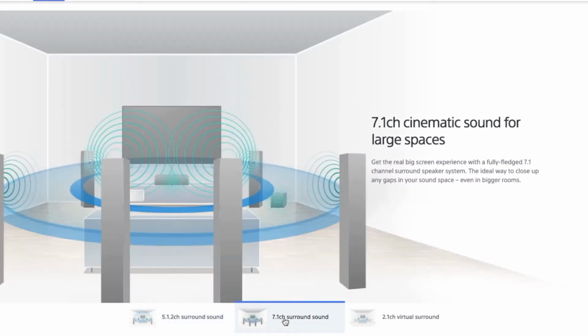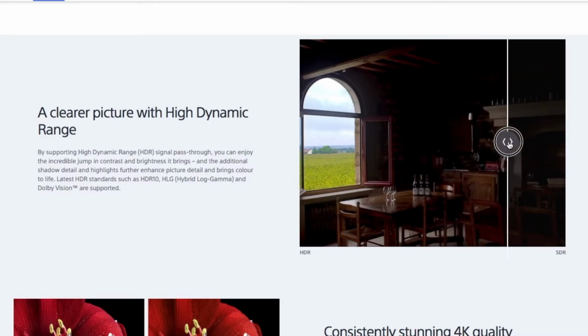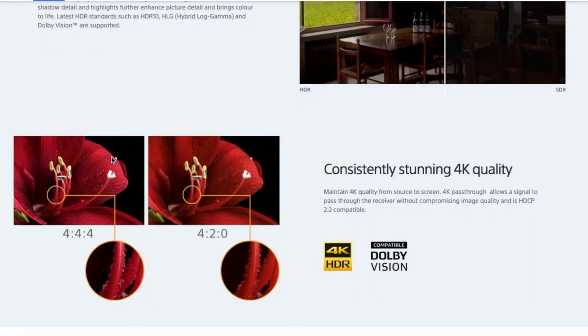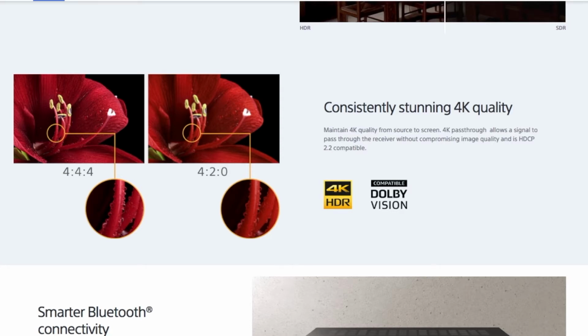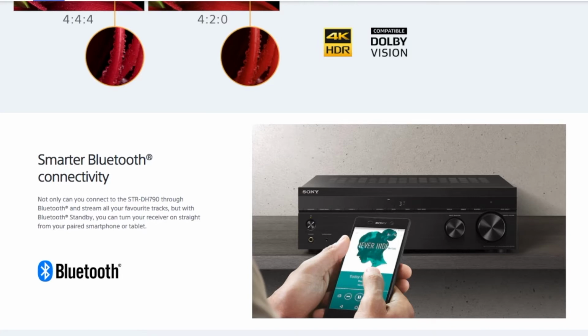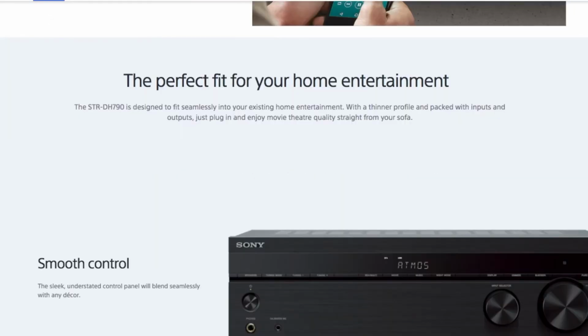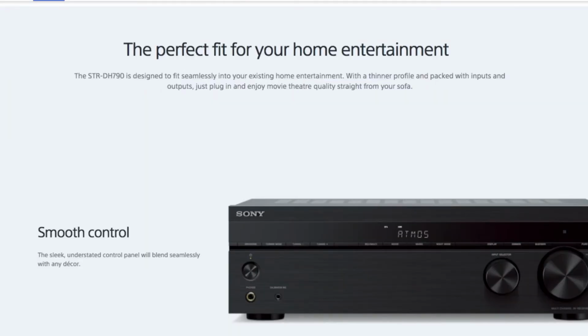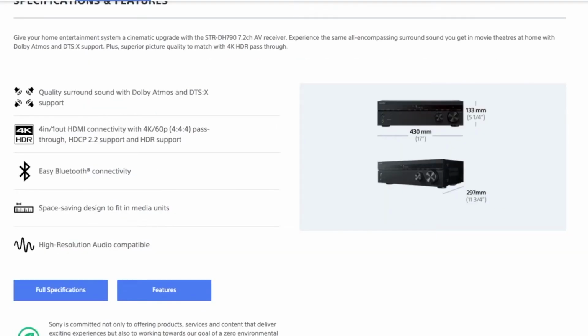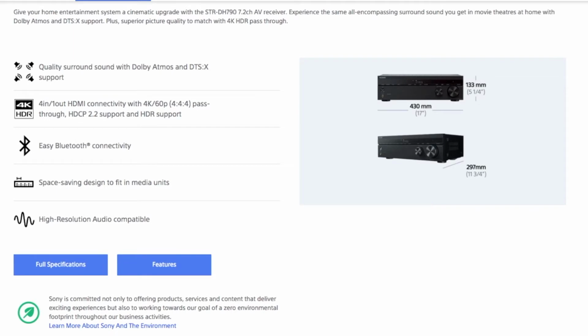With Dolby Atmos and DTS:X support, the Sony amp has 4-in, 1-out HDMI connectivity with 4K 60p 4:4:4 pass-through and HDCP 2.2, HDR10, and Dolby Vision support. It does support Bluetooth connectivity as well as automatic phase matching and a calibration mic. Now these used to only be found on high-end amps several years ago, so it's pretty impressive for this price point. And then topping it off, we've got high-resolution audio and Direct Stream Digital audio. At $799, this amp is absolutely great value and hard to beat.